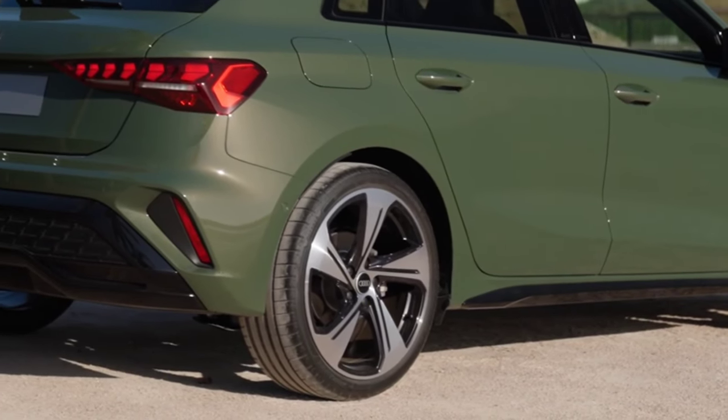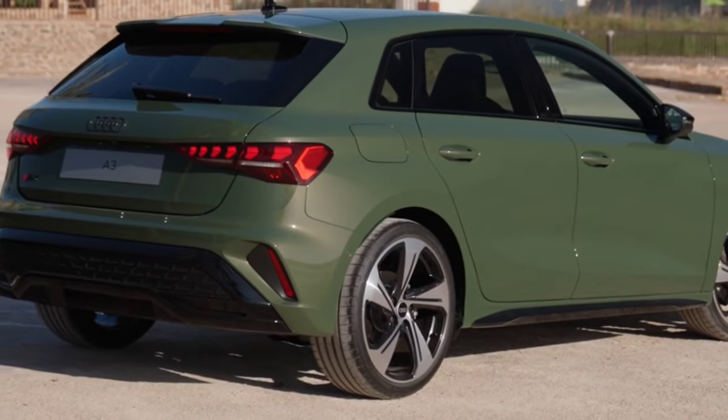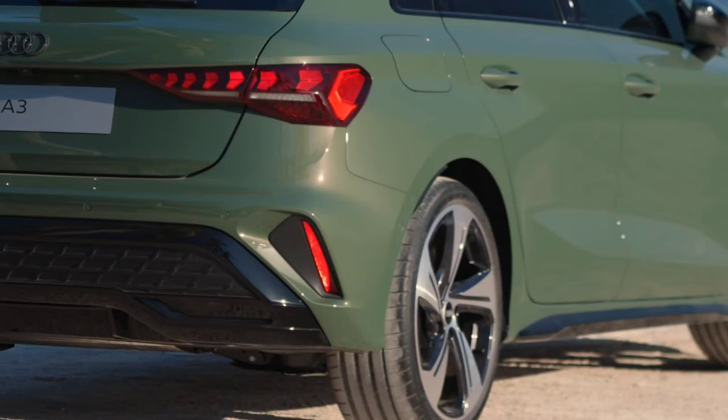Audi did not provide further details about the engine's performance. Instead, the new model will get more petrol and diesel powertrains in the future, as well as a plug-in hybrid version. Advanced assistance systems as standard.